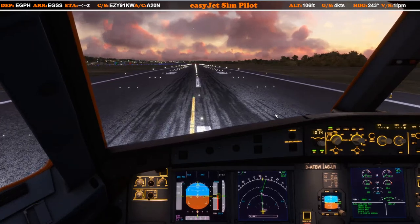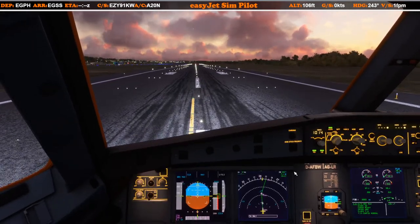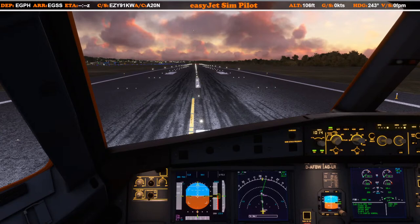Right, we're good to go, I think. Actually, I just need to wait for separation. That aircraft that has just gone. We'll wait till he's out at 5 miles and then we'll go. I don't know if he's going to the same destination as us, to be honest with you. If it is, we should give him 2 minutes.